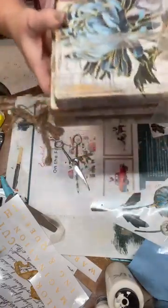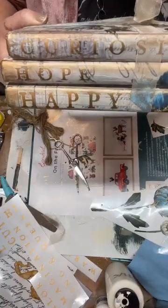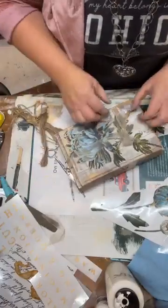So, anyway, that's the sides of it. It says, what does it say? I can't. Curiosity, hope, and happy. Now I got to lay these back down.